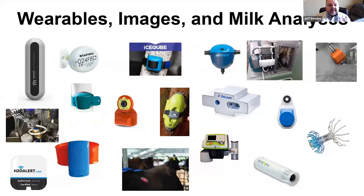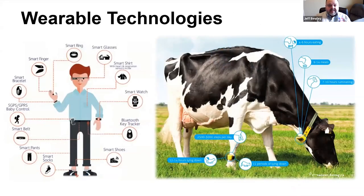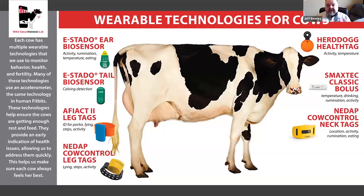I like to divide these technologies into three major categories: the wearables, the image or machine-based technologies, and the milk analysis technology. And there are dozens and dozens of each of these options for dairy farms on the market today. The wearable technology market is just an extension of what's happening in the human industry. We've taken and borrowed ideas from the human industry and brought those over to the dairy industry. That's why you often hear us talking about Fitbits for cows, and that's very much what we're doing with these accelerometer-based technologies. And we're looking at a number of these, continuing to develop these at the Smart Holstein Lab.